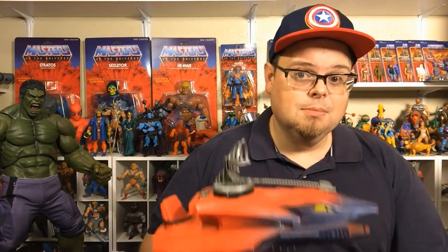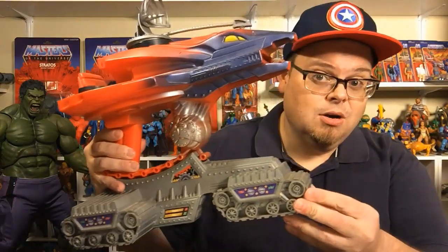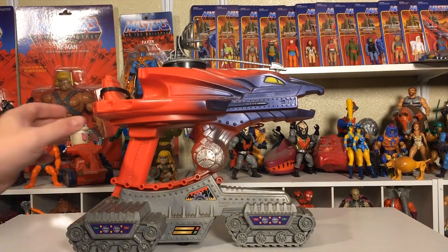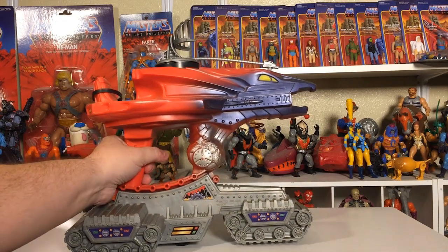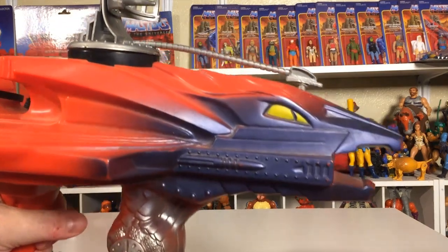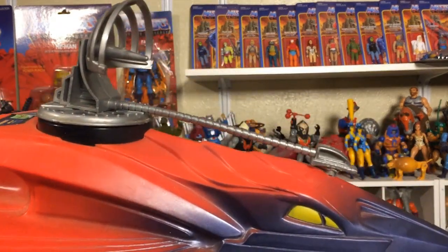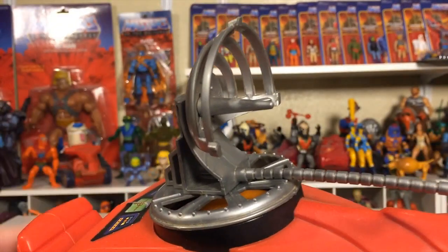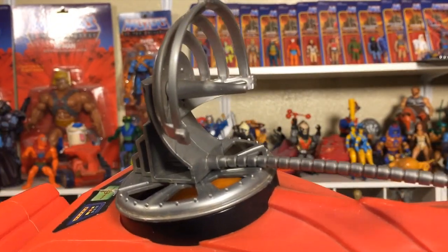The Lost Toys has a great selection of vintage Masters of the Universe toys, and I was able to pick up this really cool Blaster Hawk vehicle. I was super happy to get this. The condition of this is really great. It's complete. It has all the pieces. I had previously purchased this before, but it was missing this radar piece up here at the top. But I was happy to find one with the radar piece.